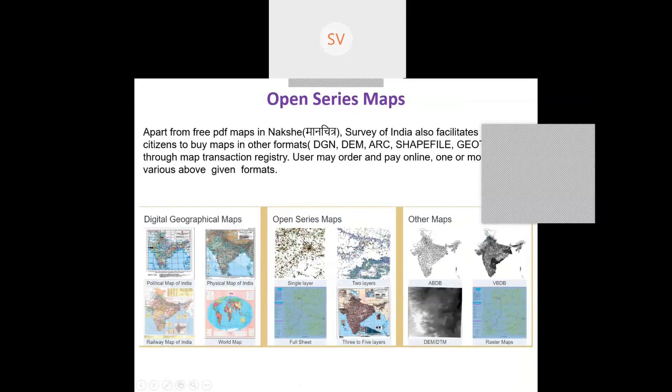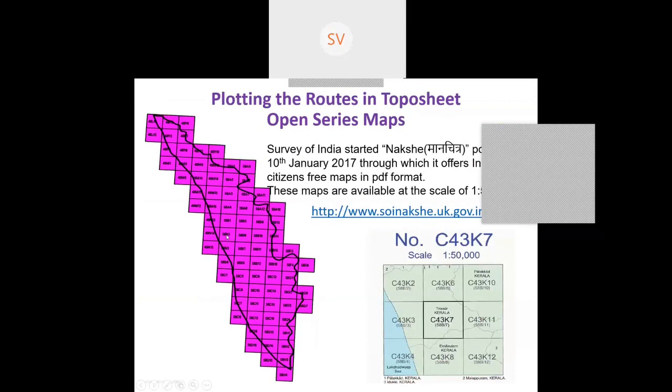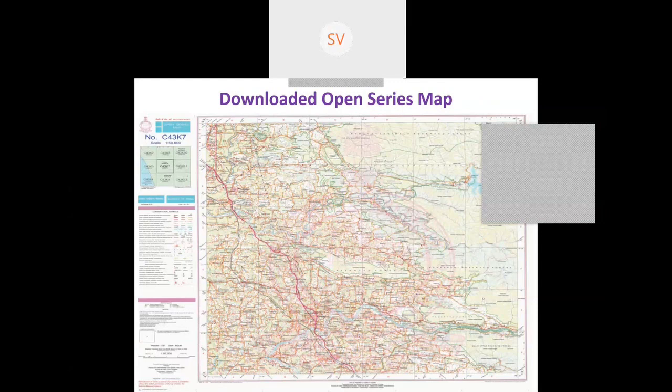So go to Survey of India, enter the map where it is coming, you take the number from this topo sheet index map. Then go to Survey of India, enter the map number here. Then you will get the open series map downloaded as PDF file. This is not a geo-referenced file. This is only PDF file.